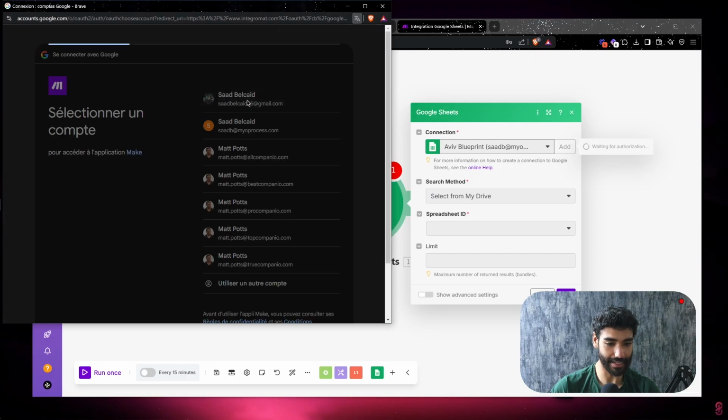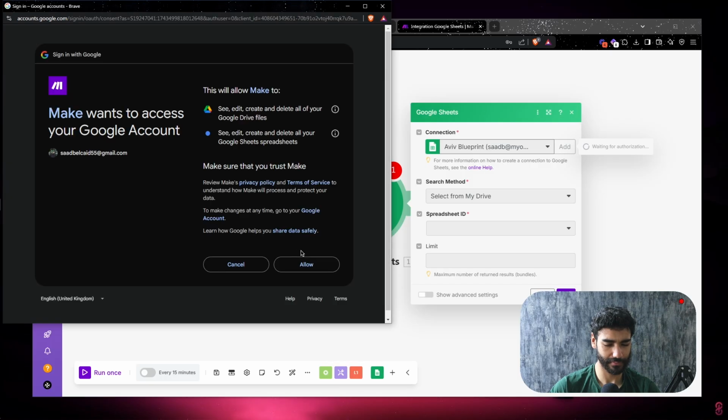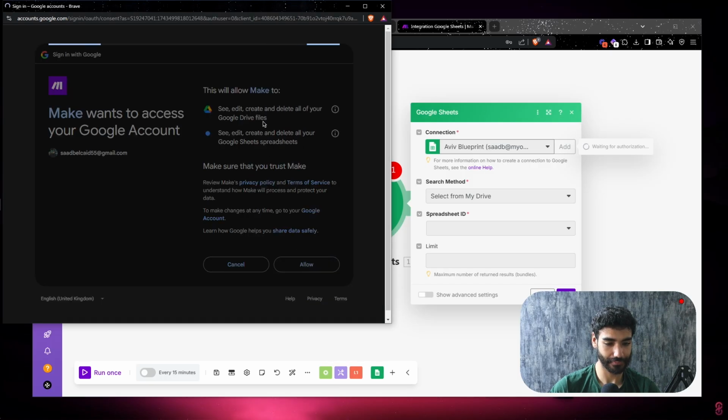And this is the account where the Google Sheet is located. And click on continue and click on allow.